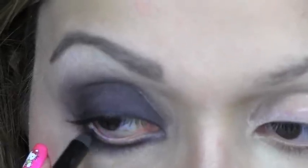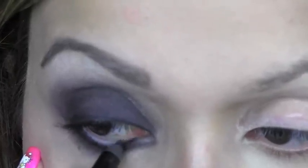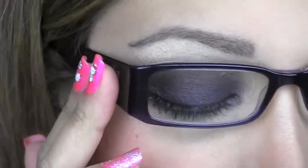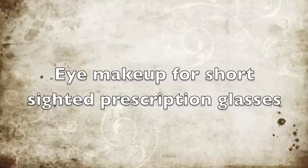I'm lining my lower waterline and my upper waterline with black eyeliner, just to define them even more and to make the upper lashes look fuller. And this is the finished result for eye makeup for long-sighted prescription lenses. Eye makeup for short or near-sighted prescription glasses.